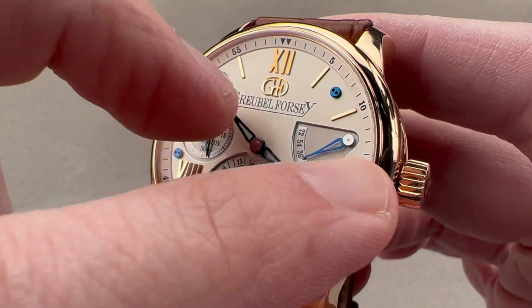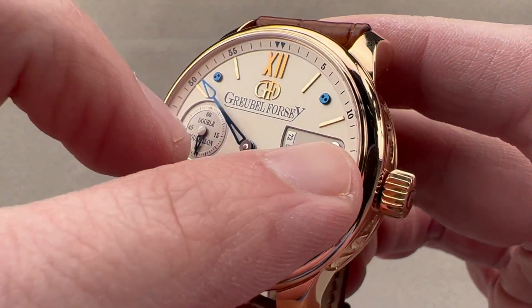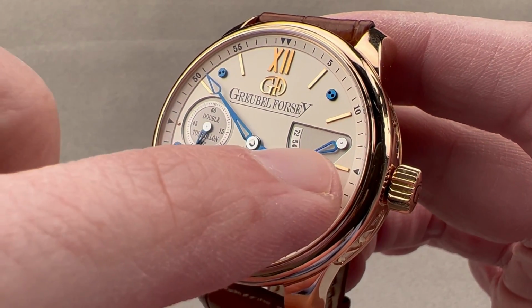You can see we have blued screws, we have black polished caps to the two subsidiary displays, the constant seconds as well as the power reserve.